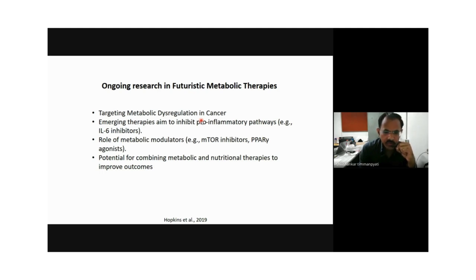There is also research going on to look at the pathways which lead to cancer growth, one of them being the mTOR pathway, the AMPK pathway, and the PPAR pathways, which help the cancer cells to grow. Whether these pathways can be stopped. And there is a potential for combining metabolic and nutritional therapies to improve the outcomes. So all of this research is going on very heavily as of now.